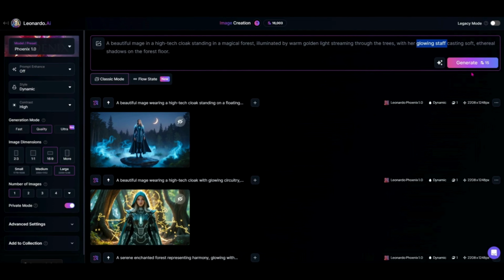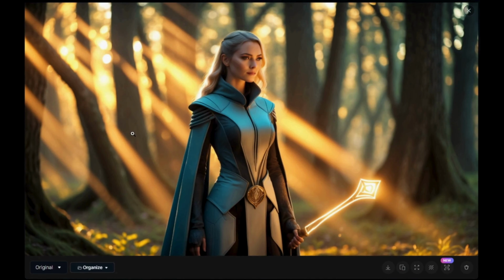So let's go ahead and generate this. Okay, and you can see here that the warm lighting really conveys an inviting magical atmosphere that's enhancing the emotional depth of the image. So it took away some of the magic look to her cloak here, but you can still tell that it is meant to be like a high-tech kind of cloak.